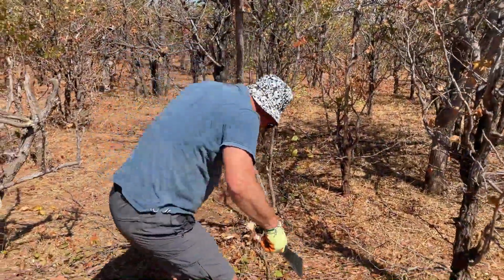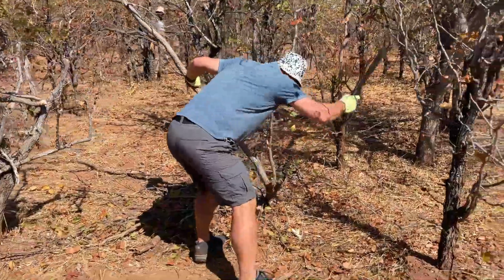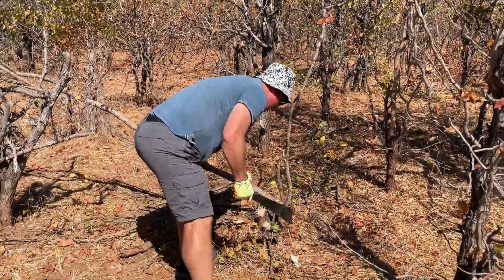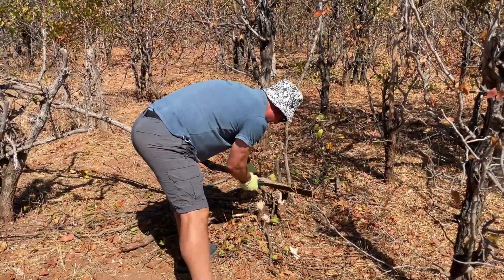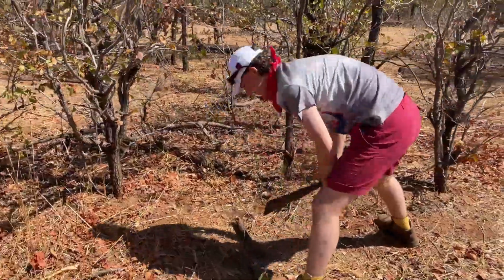There's Alex, and we're chopping 60cm sticks, about 0.6 of a metre. They're going to be used for the soil erosion project, and we're trying to collect 100 of them. How you doing, Xander? Nearly done.